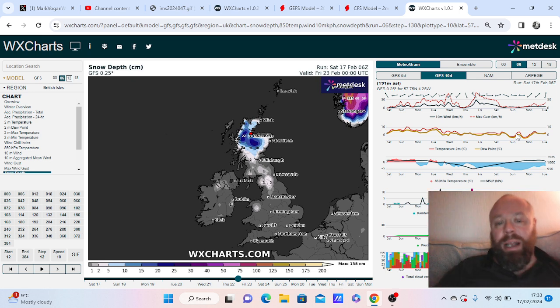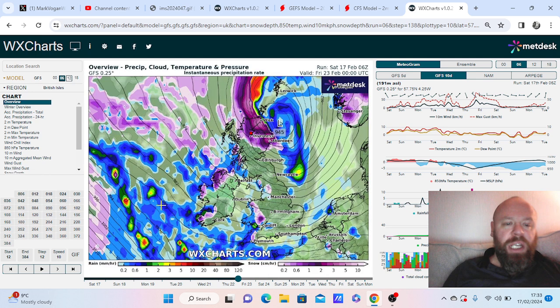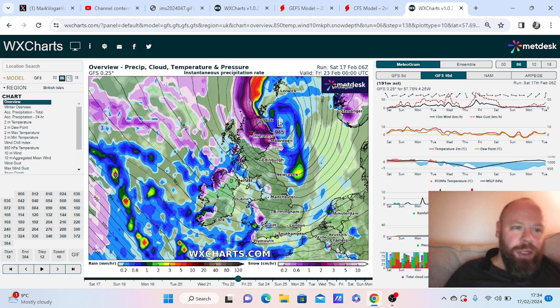Notice here that there is a reasonable coverage of snow across the northern UK. So it'll be interesting to see what happens with regards to this. Let's finally look at the overview chart of the GFS and see what's showing. Incidentally, this is what it's showing: a 945 millibar low just to the east of Scotland. We've got a bitterly cold northerly wind and heavy snowfall. That would certainly be a birthday present from Mother Nature for myself.